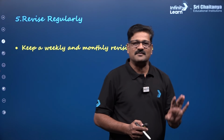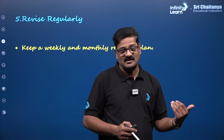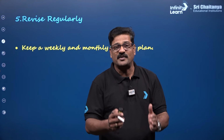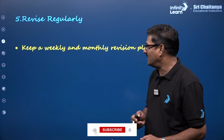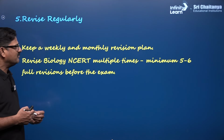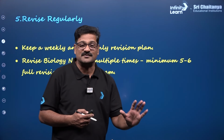So once the examination is completed, one round of revision, that revision is different. If the Sunday is an examination, Saturday revise once, so that you write the examination on Sunday, and Monday again you have to revise it, so that you will know what mistakes you made in the Sunday examination. Understand? And also revise biology NCERT multiple times. Again and again you have to go through it, and minimum 5 to 6 full revisions before the final examination. Can you believe it? 5 to 6 revisions you have to do.